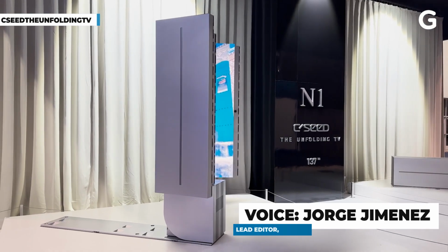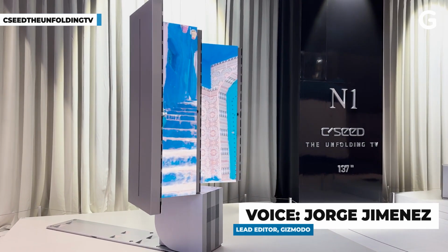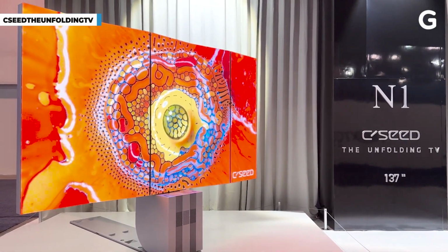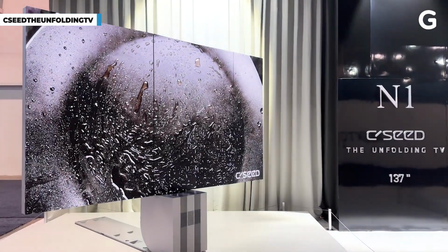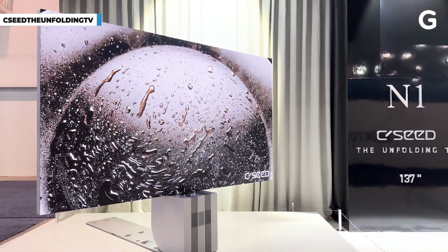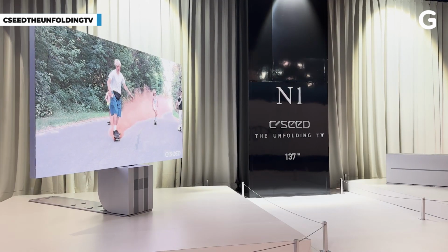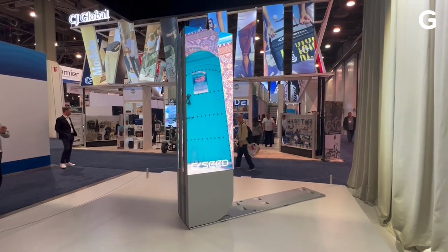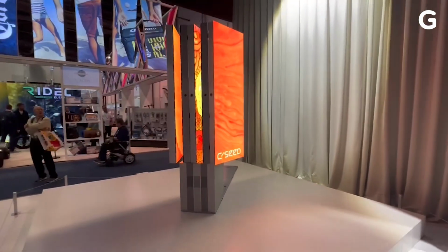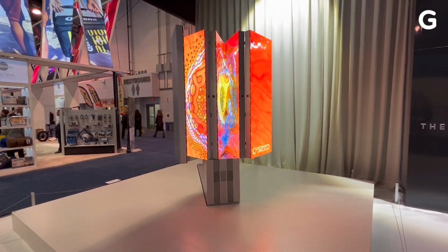If you've got $220,000 just burning a hole in your pocket, might I suggest the massive Exceed N1, the world's first unfolding TV. The N1 is a 137-inch micro-LED 4K TV capable of folding in on itself back into a base and essentially turning itself into a piece of modern art in your living room. Basically, it's a dream for the interior decorators of the rich and famous. The whole unfolding process takes about a minute and honestly is pretty mesmerizing.